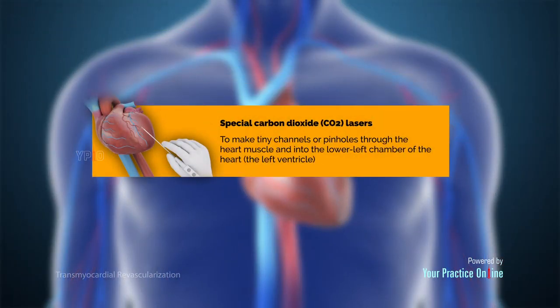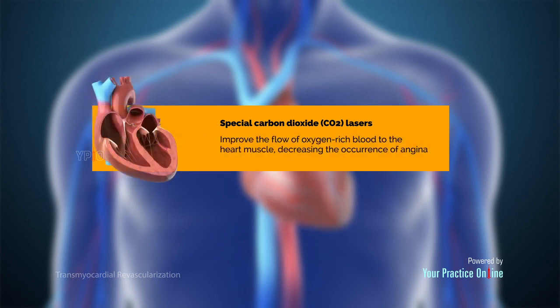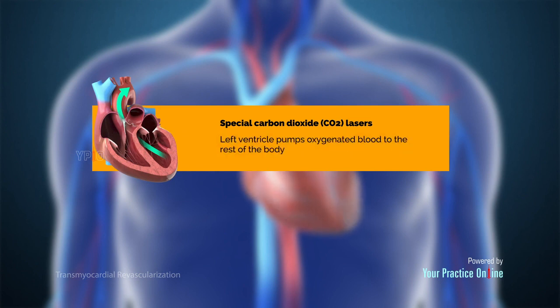Transmyocardial revascularization involves the use of special carbon dioxide (CO2) lasers to make tiny channels or pinholes through the heart muscle and into the lower left chamber of the heart, the left ventricle, to improve the flow of oxygen-rich blood to the heart muscle, decreasing the occurrence of angina. The left ventricle pumps oxygenated blood to the rest of the body.